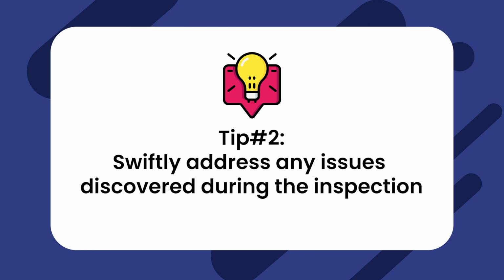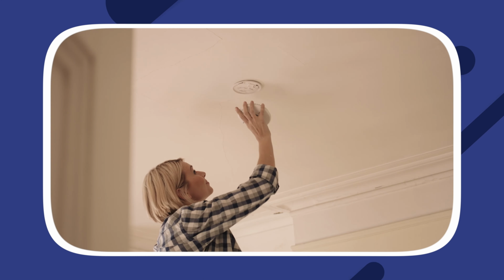Number 2. Swiftly address any issues discovered during the inspection, like burnt-out light bulbs and malfunctioning smoke detectors. It shows your commitment and can help avoid disputes.